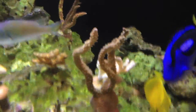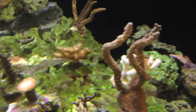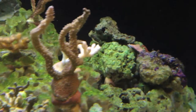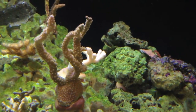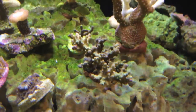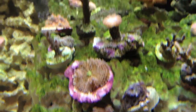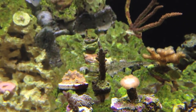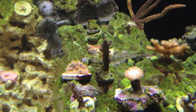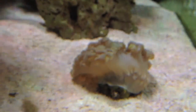So I got some SPS that are still doing very well. Got plenty of polyp extension. You can see the one there in the back, that bird's nest is gone. This one here is doing well. Got the white lights on, so nothing's really showing nice colors. I got my Aikens and my mushrooms, my Ricordia. Everything is basically up off of the sand right now, with the exception of a couple. Like, I got this Aiken here. Some of my bigger pieces.